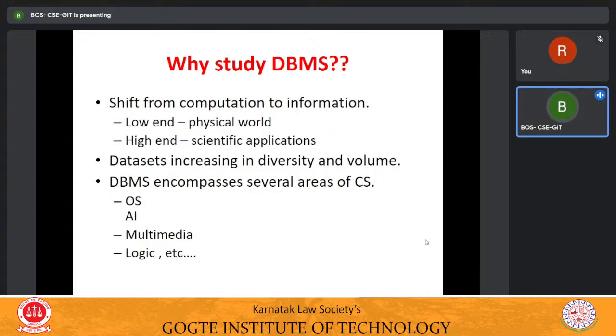Second thing is, the data set is increasing in diversity and volume. You have seen now, because of this COVID impact, a lot of things are going online. So if you want to go in online mode, the data is increasing. Take an example of our Google Classroom itself. We have a lot of data on our Google Classroom, but how is the data organized so that I can retrieve it easily? For that, I should study DBMS.